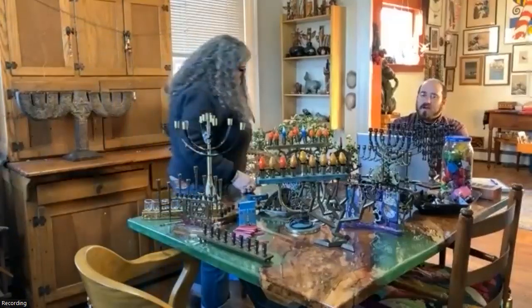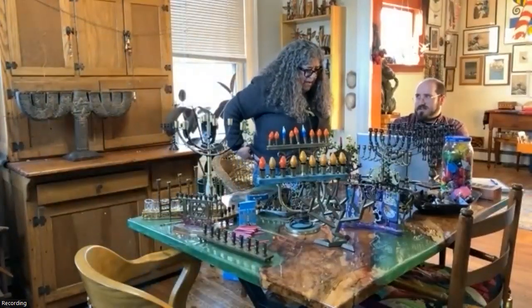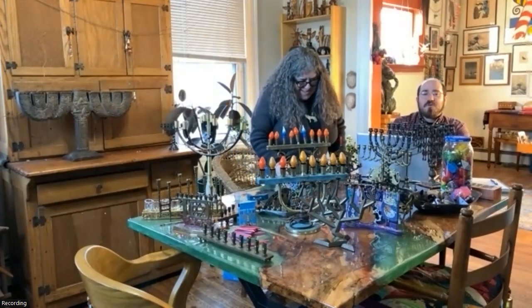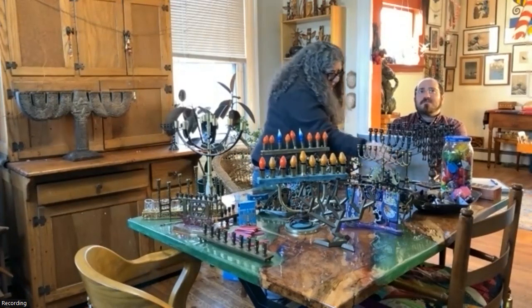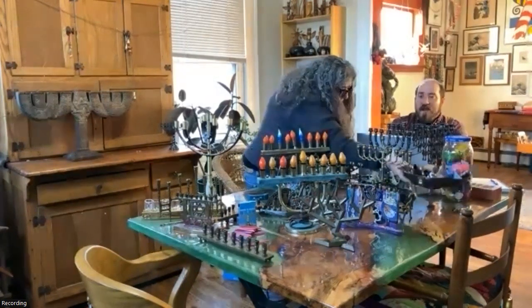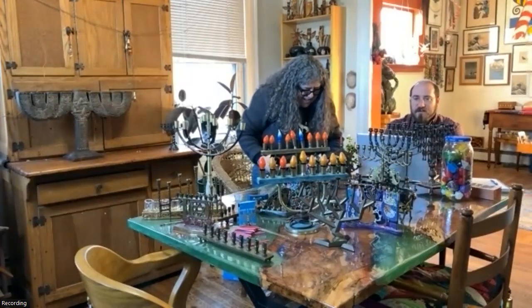So in addition to menorahs, we wanted to talk about dreidels. Let's talk about dreidels in general. I would like to say something about menorahs before you go on. Go ahead, Ellen.